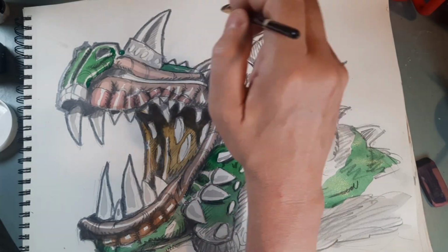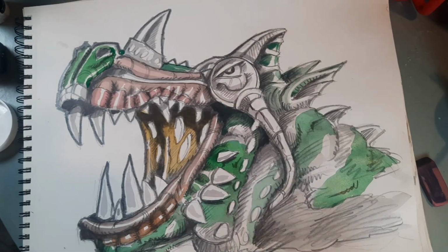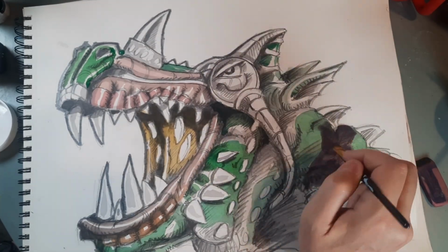Once you're happy with your sketch, start applying your mid-tone gray as a base layer. Next, build up your shadows using darker grays. Focus on where the light falls and where the shadows deepen. This contrast will bring your painting to life.